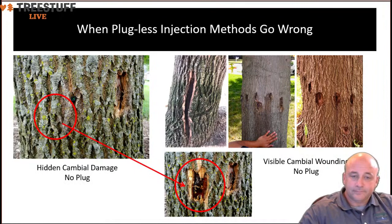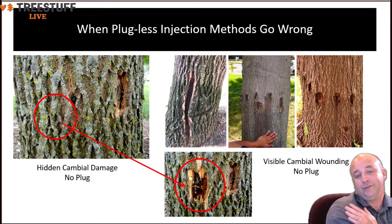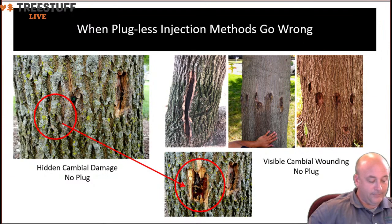You know, plugless injections can also be wrong. If you're not drilling a hole or anything like that and you're pushing it, you can cause damage. You need that plug to get into the xylem. You're not going to absorb anything by inserting a needle. You have to get into that live tissue for the tree to use transpiration to pull it up. So those are some of the damage or wounds that you get from that.